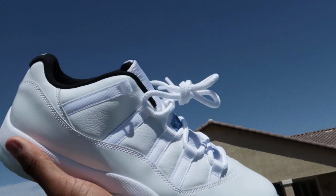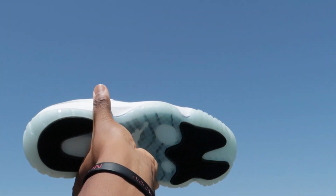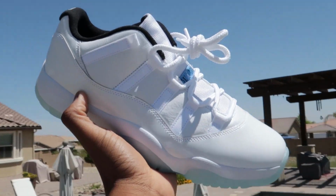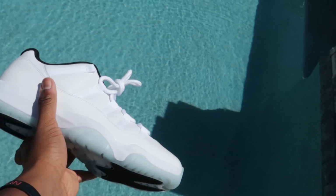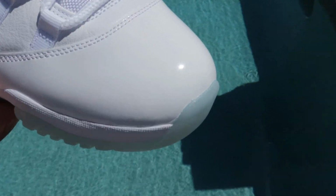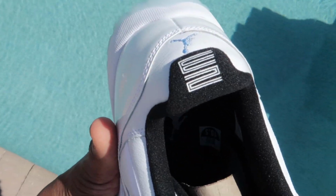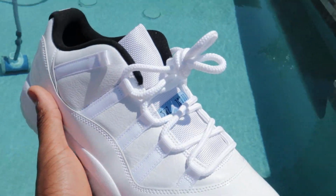But today we are reviewing some sneakers. Today we are going to be taking a look at the Air Jordan 11 in the legend blue colorway, and I'm really excited because unlike 3s and 4s, which are my favorite silhouette, 11s are like the next best thing for me. And I'm very excited too because I've never actually owned this colorway before. I've never owned the highs, and now this year, as we know, they are releasing the low. This is slated to release April 24th, which is this upcoming Saturday.